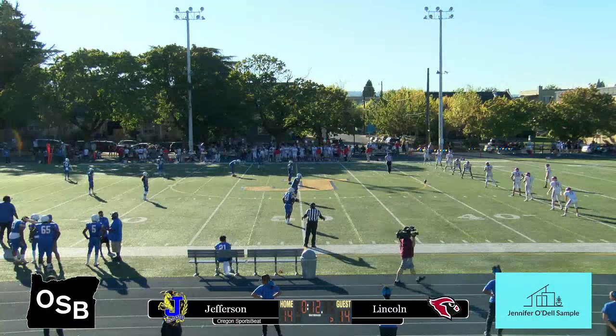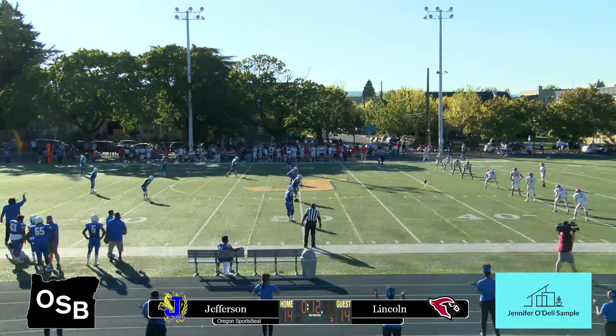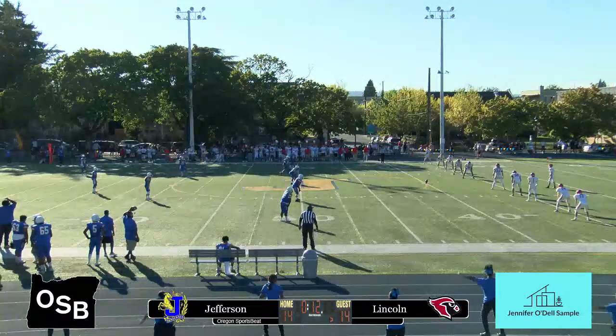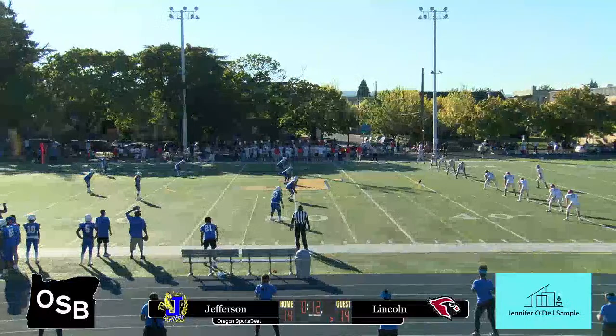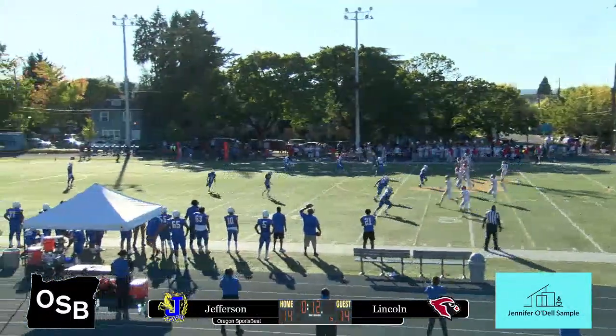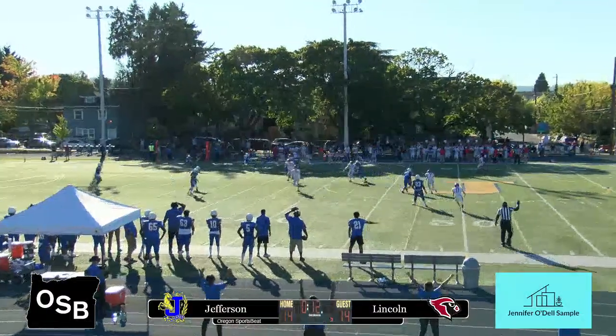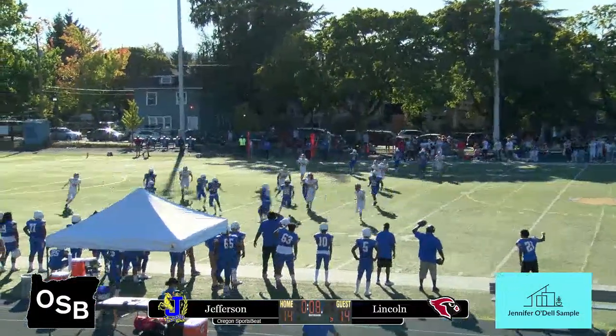Dylan Mangus will kick off. Williams and Gates back to receive the kick. Both these teams 1-2 on the year, picking up wins last week. They want to keep that winning streak going. Here's a squib kick on the right side. Gates will take it. Running to the near side, gets past the defender.